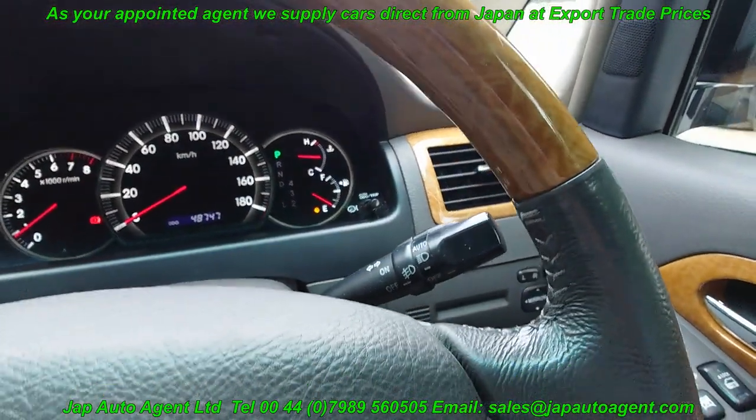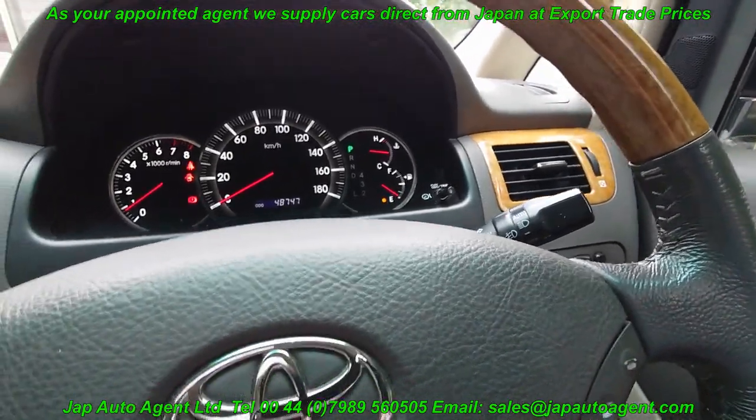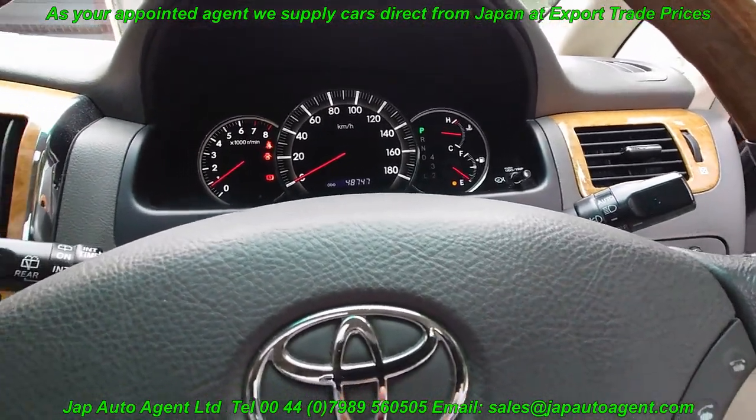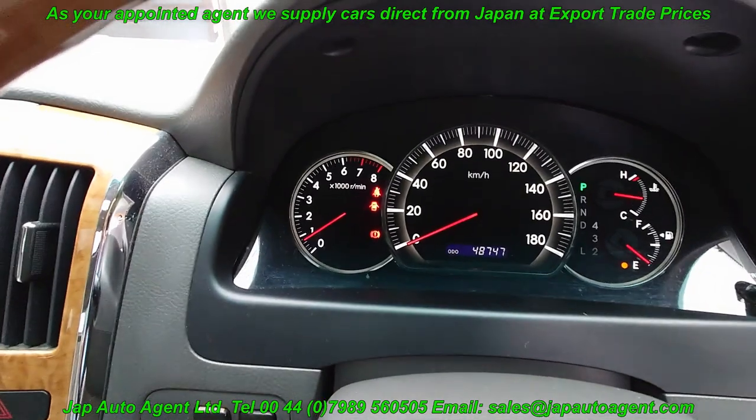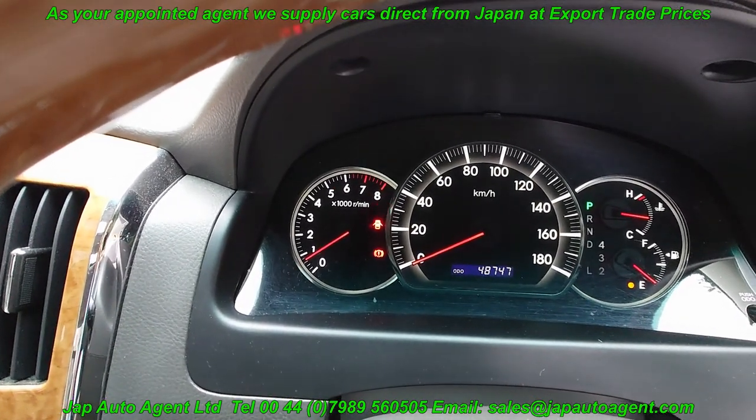I'm not sure if this is a one-owner car, but I would assume it is. Quite often the auction sheets, the auctions don't say it. Sometimes you can figure it out from the paperwork. I don't know if we did. Anyway, certainly looks like it.